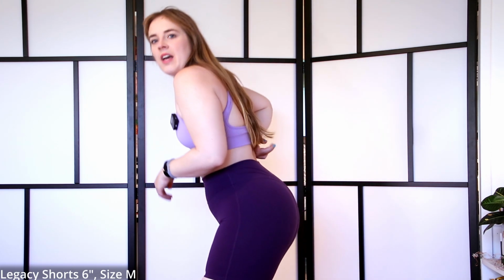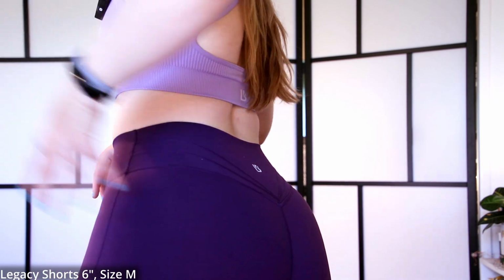I got these shorts in a medium. I have a little bit of extra space here in the waistband, but it's not too bad because of the triple seam glute detailing that we have here, like we had in all the other bottoms so far, I think.